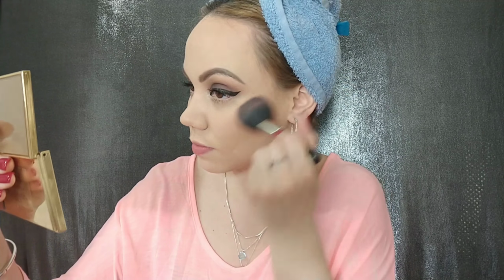This blush is so beautiful. And that highlight, talk about that highlight. It's not like shimmery, glittery, nope. And I'm using this fan brush. Just watch.